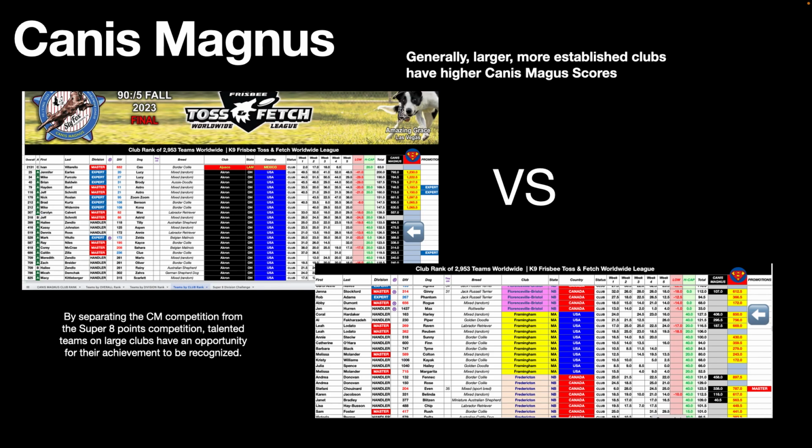So here we see Club Team Akron, Ohio, which is the team that Mark Vitullo plays on. We can see that most of their teams are in the Canis Magnus Club. And the Canis Magnus Club is cool because I'm calling it a club if you made it. But by separating the Canis Magnus competition from the Super 8 points, it means that talented teams on larger clubs like Club Akron have an opportunity for their achievement to be recognized, right? Because a majority of the teams in Club Akron, they're never going to make the Super 8 because they just have a ginormous club team full of amazing players. So it is a way for their achievement to be recognized and for those scores to contribute to their club team, which is pretty cool.